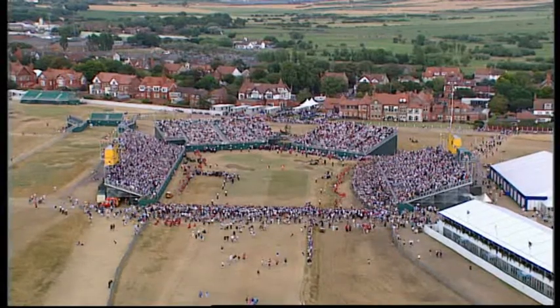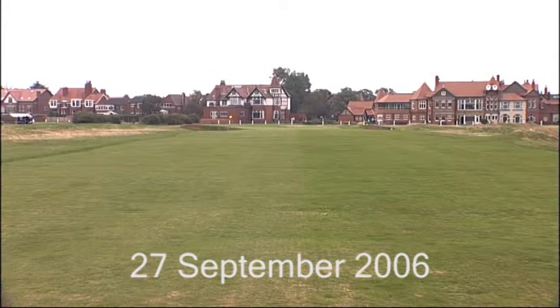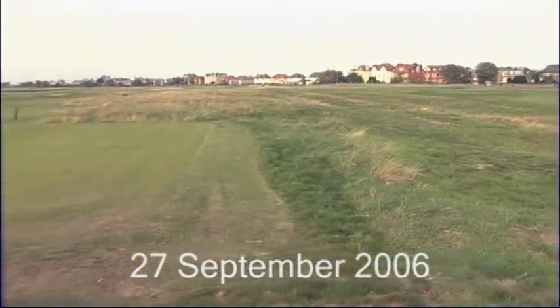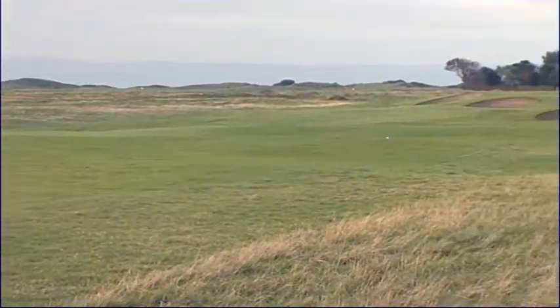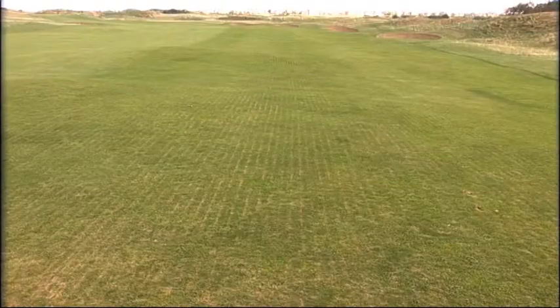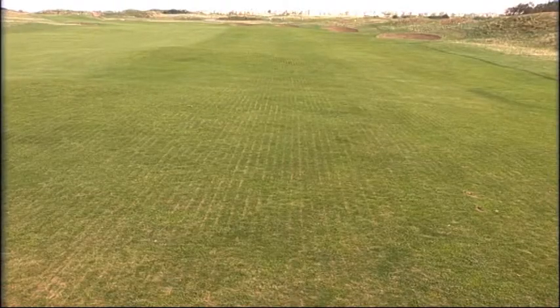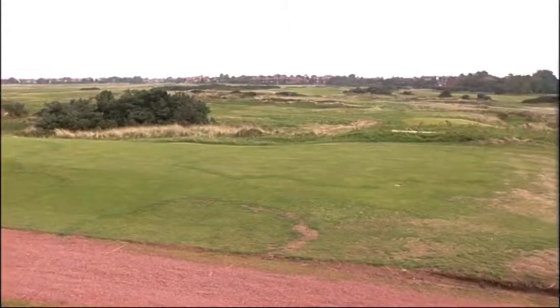A mere 2 months afterwards, look at the state of a course which you might expect to have been damaged to the point of being unplayable. In fact, its recovery was remarkable, and a tribute to the preparation and management by the head greenkeeper and his team, who followed the precepts of best practice for a sustainable course.